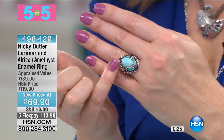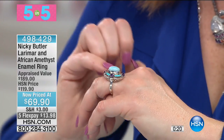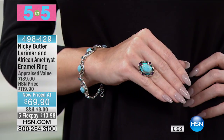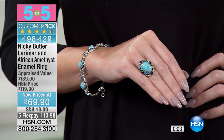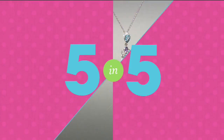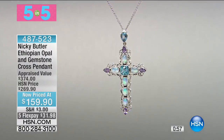You've got your bezel set oval Larimar in the center, African amethyst, beautiful table with all of that and enamel. And I love the domed effect. It just sits up high, so beautiful. The amethyst are north, south, east, and west, really creating the 4 points. It is stunning. We have the Larimar bracelet as well. I think that's a 5 in 5 as well. It's 498-429, we're moving right along. Don't forget, everything is on 5 Flex, and everything with the 5 Flex has 6 Flex with your HSN credit card.